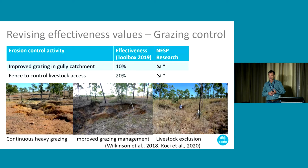And so I guess the take-home was it depends on how long we're prepared to wait for sediment yields to decline from livestock grazing control, and also on the starting degree of degradation. The more degraded it is, the longer it's going to take to recover. But having said that, grazing control remains an important activity which supports revegetation after more intensive measures.